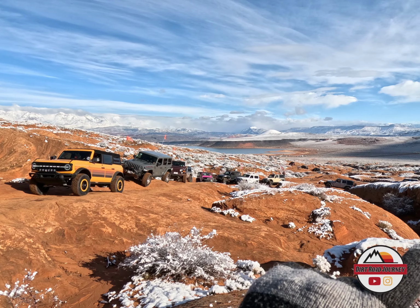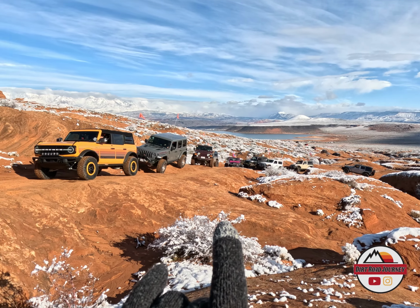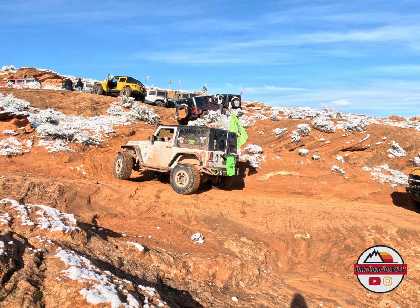All right, guys, so your first ascent after that nice little first waterfall, you're gonna climb on up through the sandstones. You're gonna get some S turns going on up with some small climbs going on.